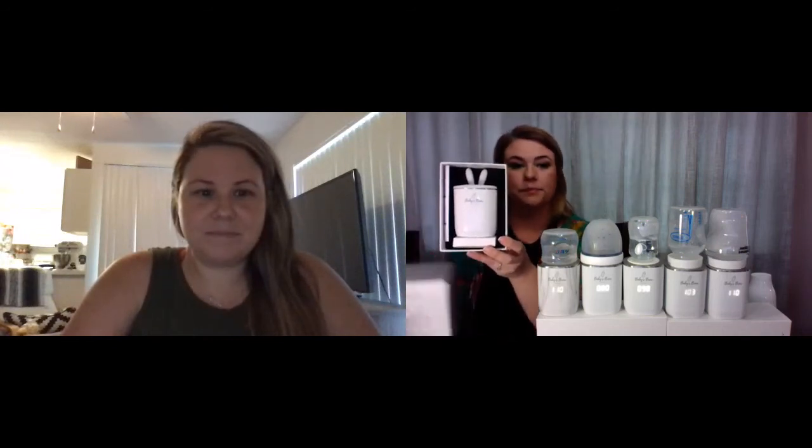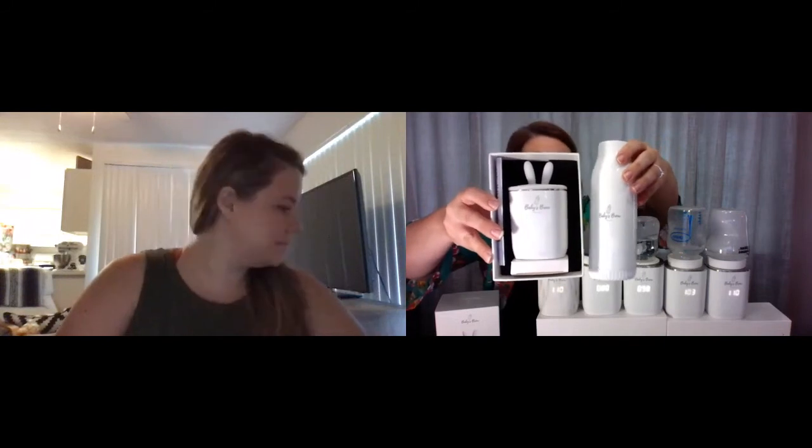A lot of questions about price. So our warmer itself, if you get just the single warmer, will come in a nice box like this. And this is $75. And we do have a great coupon right now for 20% off. Yes, I'll add that in the chat again. And then if you get the set, it comes with the formula dispenser. It's in a larger box, but I'm using it for display right now. But it comes with the formula dispenser and the warmer. And that one is $85.